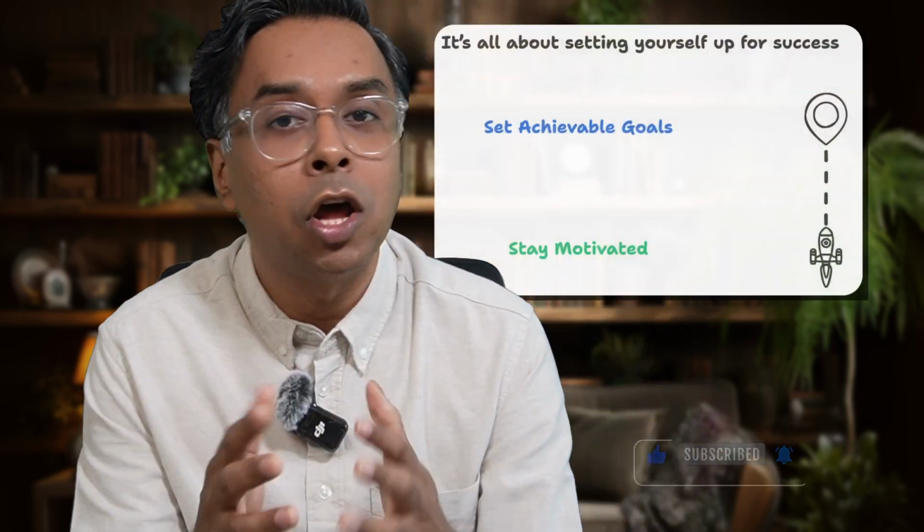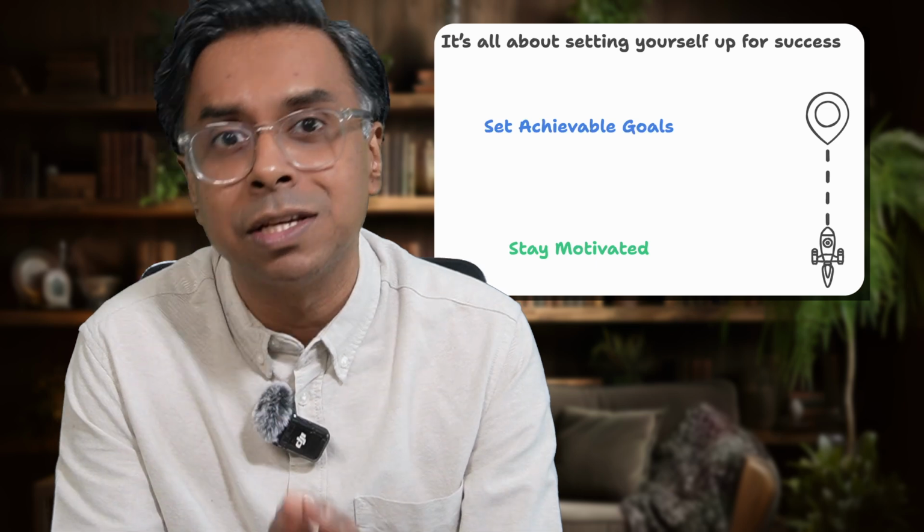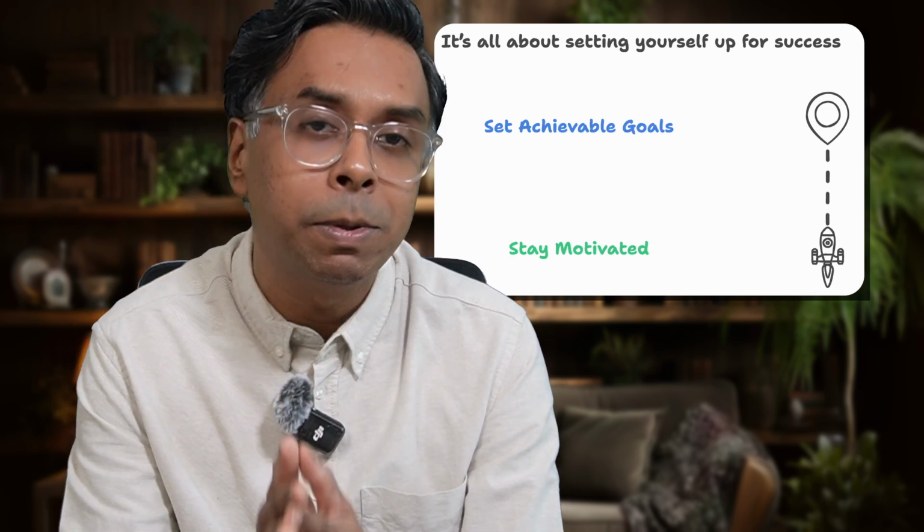Clear, specific goals give you a roadmap to follow and make it easier to track your progress. Break larger tasks into smaller, manageable chunks and watch how these clear targets can supercharge your productivity. It's all about setting yourself up for success with goals that are both achievable and motivating.